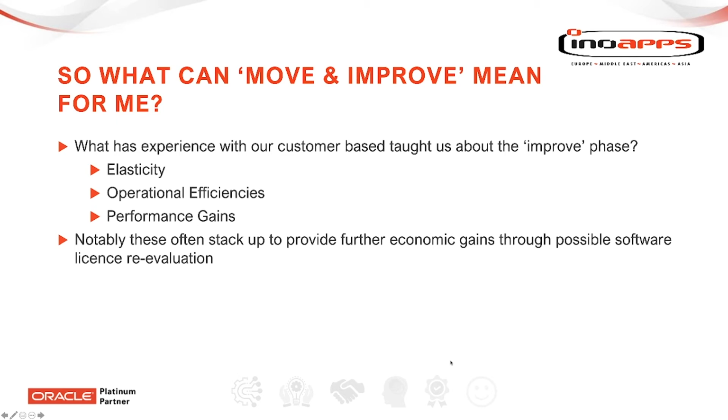And performance gains. We'll go through it when we get to the slide, but we're talking about Moore's law coming into play here, coming to the most modern architectures we can with cloud providers who can build an architecture inside their data centers, both from a storage and a networking layer, that we perhaps couldn't do on-prem without significant investment, being able to gain the advantages they provide. Now, one of the things I'm going to come back to on the last slide is that we can often stack these up to get further economic gains through a possible reevaluation of our license estate when we're there as well. So let's come back to that later on.